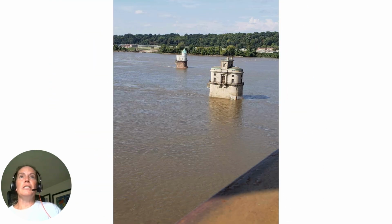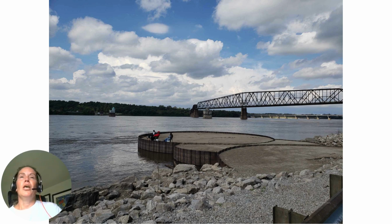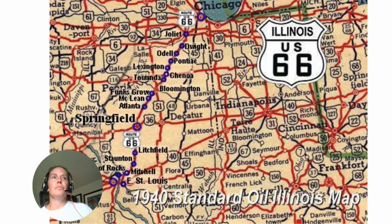The two water intake towers in the Mississippi River near the Chain of Rocks Bridge hark back to the day when architecture was considered an art form. Many people today enjoy the park, taking walks across the river bridge or fishing from the river's banks.